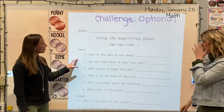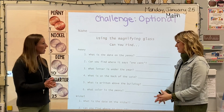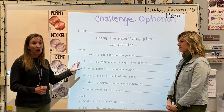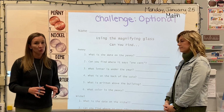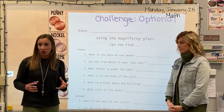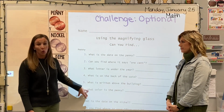Absolutely. So the challenge this week is actually a little bit like a scavenger hunt, and it's kind of fun. In order to do the activity, you are going to need to ask a grown-up at home for a penny, a nickel, a dime, and a quarter. A real one, not play money. It has to be an actual real coin. So they might need to go find their change jar or a junk drawer, maybe their pocket, to see if they can help you find one of each of these coins.